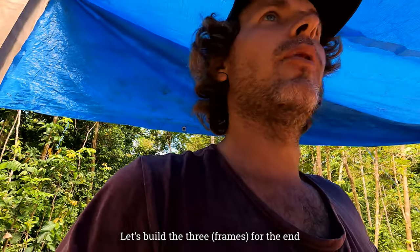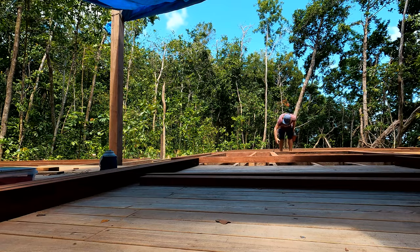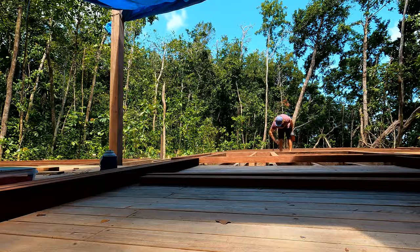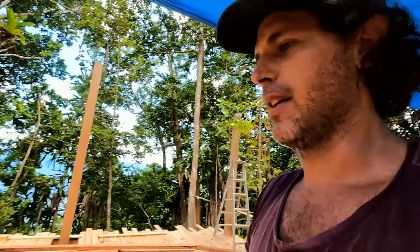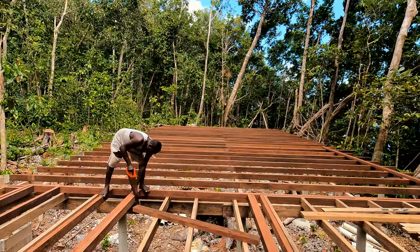We had a bit of a brain fart, or I did. We didn't actually put in the frame for the window, so we've just done that now. We just put in the last horizontal timber across for the top of the windows, and then this one is finished, and we'll go on to our next one.